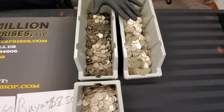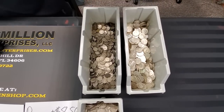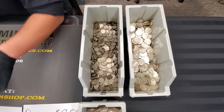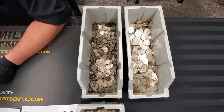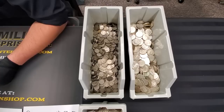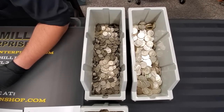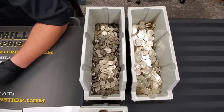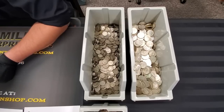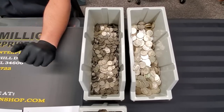Two things we got here, Tim. We got quite a few war nickels, got over 1,000 of them. I'm not sure how much 40% we got, but we are selling these guys at melt, their actual silver weight, no premium, cheapest silver in the house right now. So on a war nickel, that's going to put you somewhere around $1.23, give or take. And on the 40% silver, that's going to put you somewhere around 6.5 times the face value. So on a $0.50, that's going to put you somewhere around $3.25.